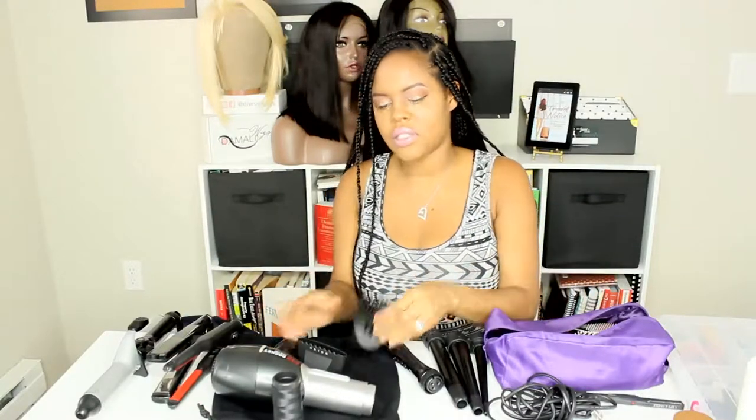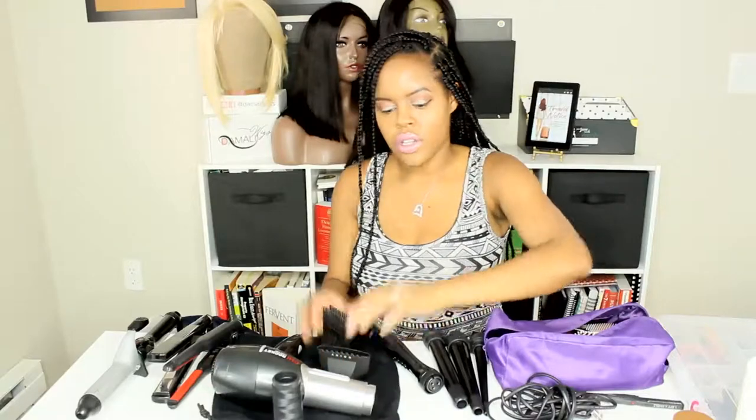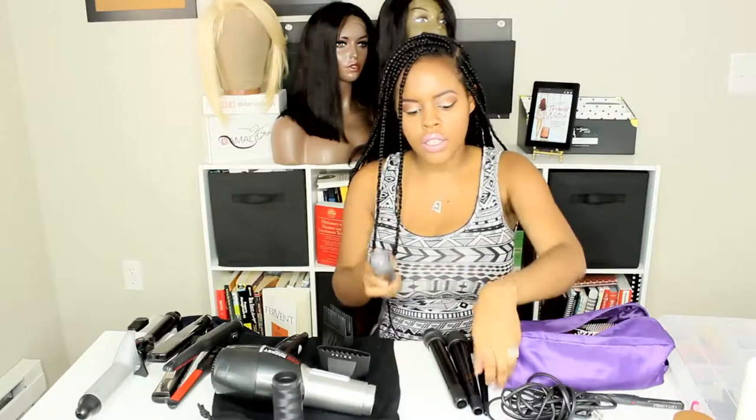Also, I have a blow dryer, but I have a small lightweight one because my arms get tired after working all day. So if you're looking for something lightweight and powerful, just get the Chi Rocket blow dryer, which also comes with attachments. One if you love to blow dry hair with the attachment, and one if you like to blow dry but use your iron with the nozzle. Love that blow dryer.